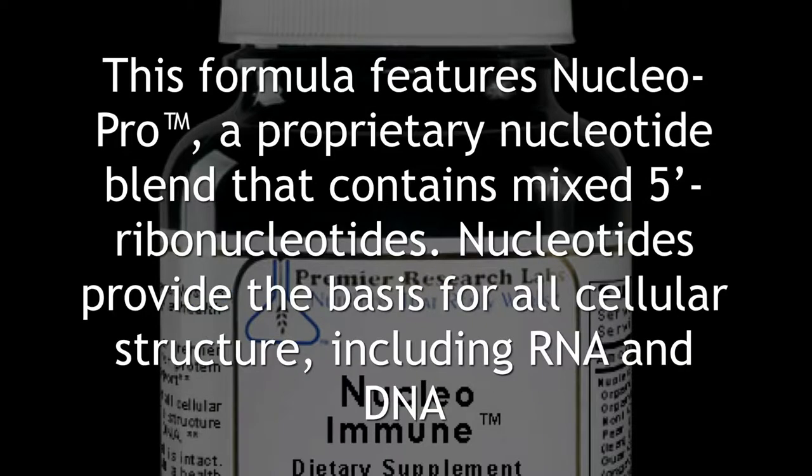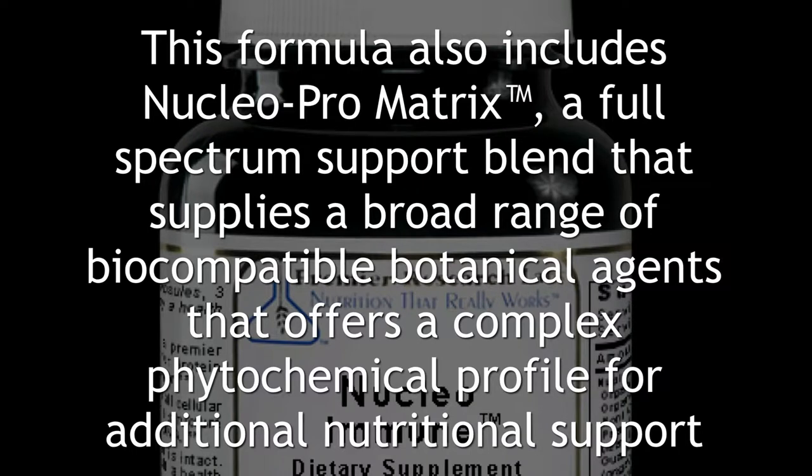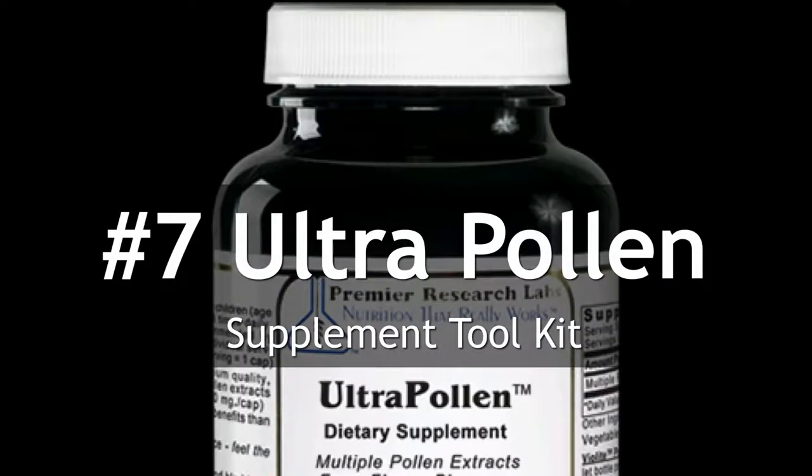These are a proprietary blend of nucleic acids, and what they will do is help build your skin, your hair, your teeth, your nails, your bones. If you feel like a sickness coming on, it's really, really helpful, and it's an awesome nutrient. It's also made from a full spectrum blend that supplies a broad range of botanical agents. Again, phytonutrients, phytochemicals. There are no excipients or toxic tag-alongs. It's one of my favorites.